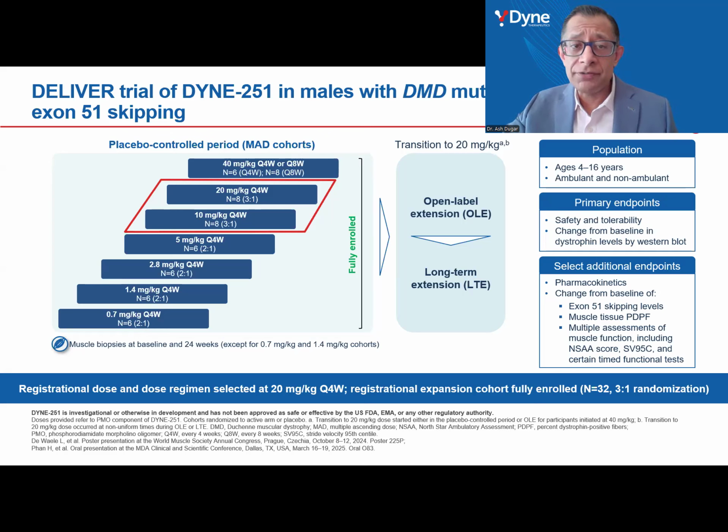Now, while safety data for all participants in the MAD non-registrational cohorts will be shown here, I'll be focused on the efficacy data from the 10 and 20 mg per kg cohorts. As DELIVER was designed to be a potentially registrational study, data collected during the MAD portion of the study led to the selection of the 20 mg per kg dosed every 4 weeks as the dose and dose regimen for the go-forward registrational cohort of DELIVER. So really, in other words, we executed the portion here on the left-hand side of the slide, and we achieved what we wanted to achieve, which is a selection of our go-forward dose that we believe is efficacious and safe. And we are running that registrational cohort now. Next slide, please.